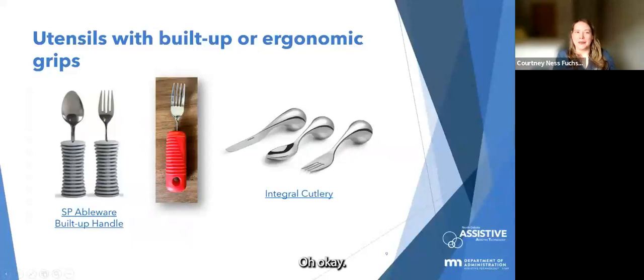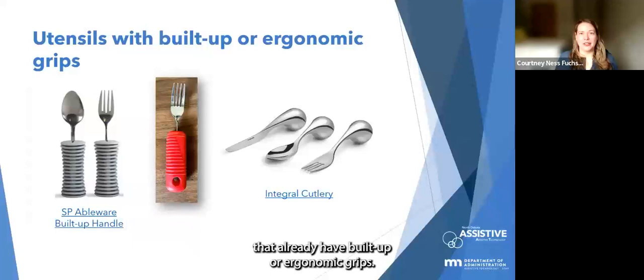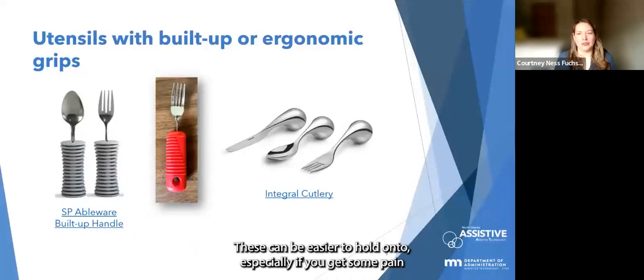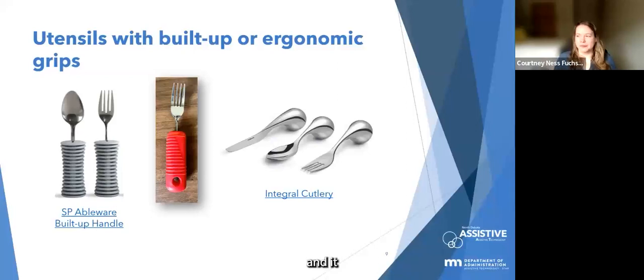Okay. The next slide we are on is about utensils that you can purchase that already have built up or ergonomic grips. These can be easier to hold onto, especially if you get some pain while holding onto a thin handle. So the left side of this screen is a picture of Sammons Preston, I think, Ableware built up handles. So there's a spoon and a fork with these large grips that are built up, and they have a lot of texture, so that can be easier to hold on to, especially if you're eating something that is wet and it slides down, and then it won't be so slippery.